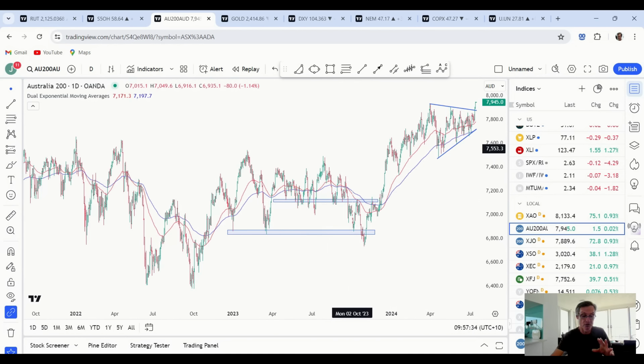Now, I'm going to move on to the small caps in a minute. Gold, all the commodities, having a look at those. Stock I want to mention.